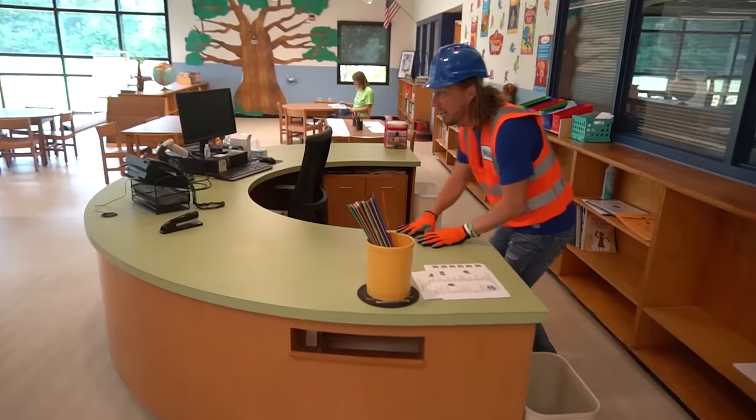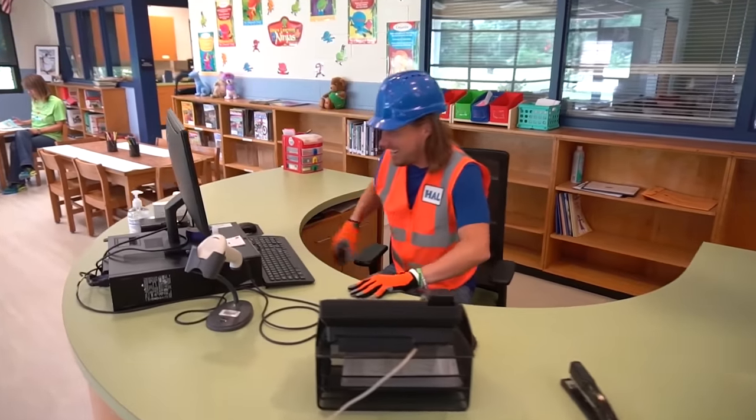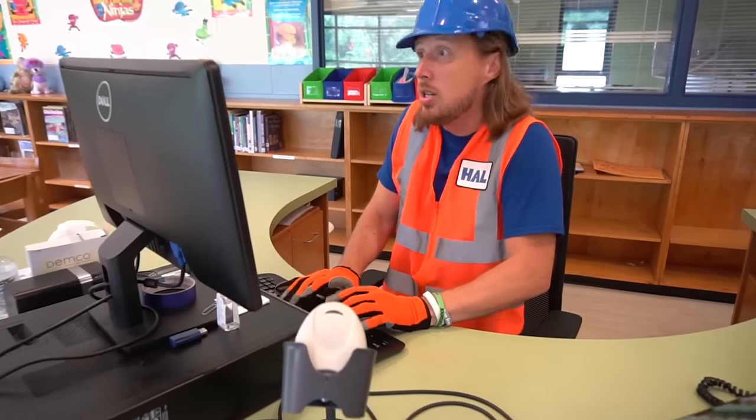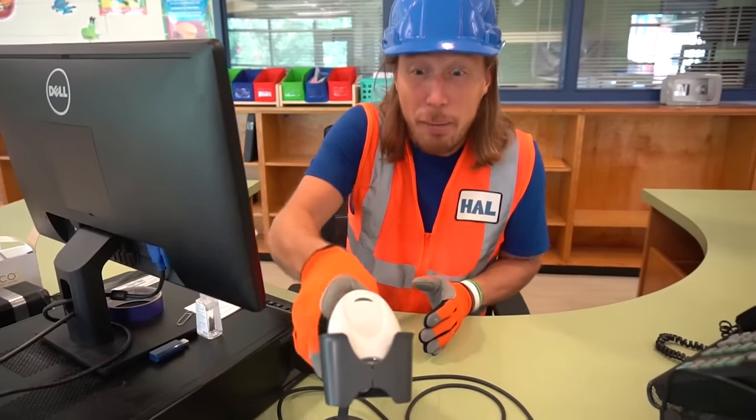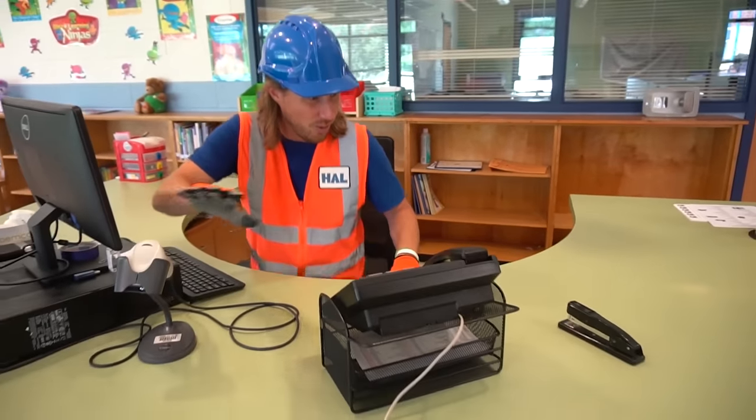This is the librarian's desk. Oh, totally cool. This is where they sit right here, and they can type on this computer. Oh, and they get to check out books using this really cool machine. That's really cool.